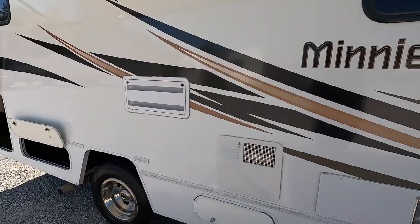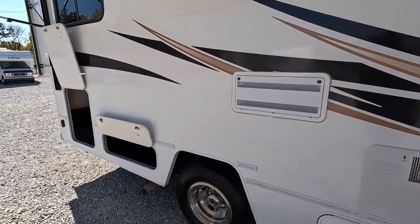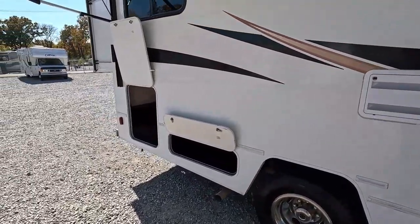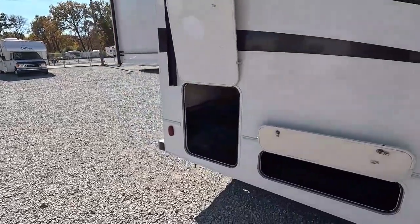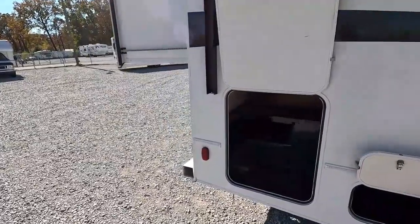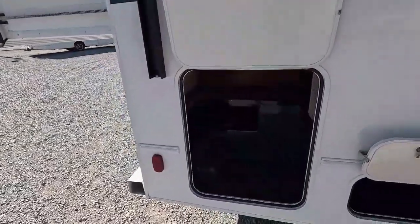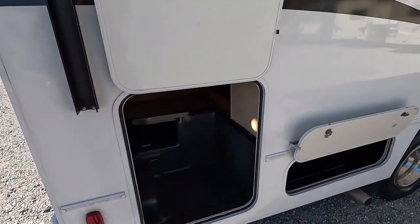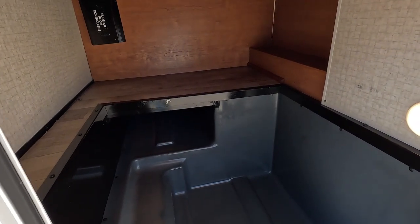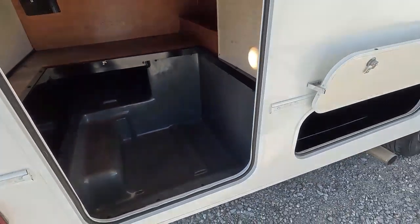Got a good shine to it. Of course, it's a Winnebago product, guys. Very high end. It does have a one-piece fiberglass roof, which is one of the few modern motorhomes in a Class C with a fiberglass roof. Doesn't have a ton of outside storage because of all the slide outs. But, you know, it's got enough certainly to do the job.